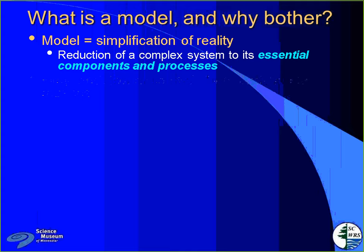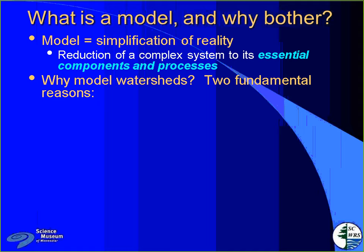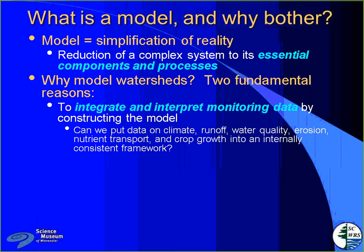Why model watersheds? Well, there are two main reasons, as in the previous slide. One is to understand the watershed. We have all this monitoring data on flow, water quality, slopes, soils, and land use. How do we put all those things into a coherent framework and understand how they fit together, to really map and follow water across the landscape and see how we end up with water quality at the end of the watershed, in the receiving water? So a watershed model attempts to do those things and has tried to include everything. What makes that difficult is trying to get to the essential components and processes.